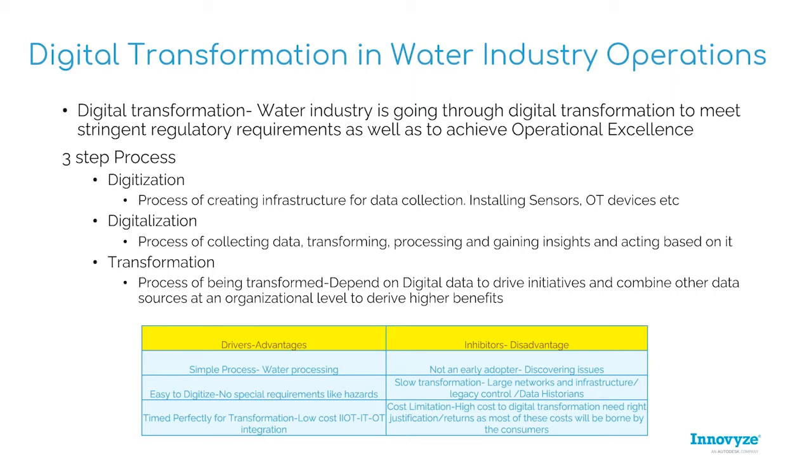The digitization is the process of actual installation of sensors, making a specific problem or a process plant, converting that into a digital domain. That starts with data collection, which starts with actual installation of sensors, OT devices, etc. Once you have defined the problem and you have digitized that problem, you have a digital representation of the problem in a digital domain from the physical world.